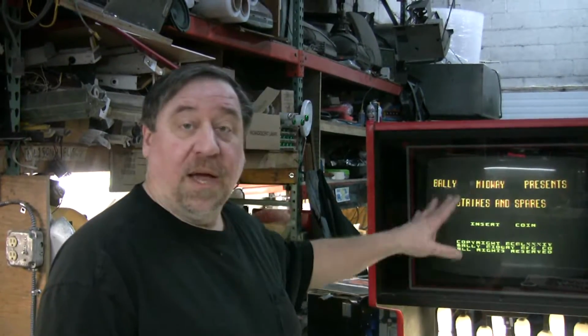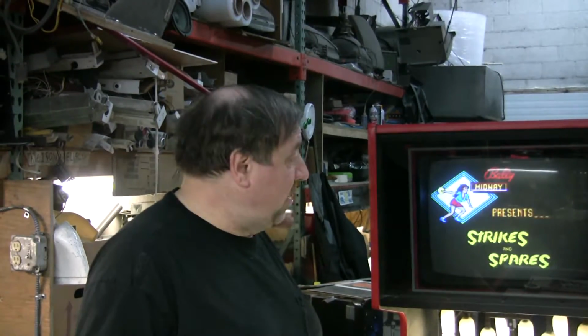And from 1977 to 1996, they made 15 different digital or electronic shuffle alleys where the pins swing up. Bally Midway in '84 made 10-pin deluxe, and in '85 made strikes and spares.